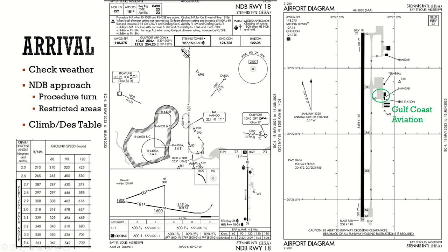We would fly a 276 track all the way to the NDB. Then we would make a right turn and track the QDR of 001. We would try to track 001 and fly away from the NDB for the procedure turn. We should stay within 50 nautical miles. You can make it closer. This is only one of the ways you can perform this procedure turn.